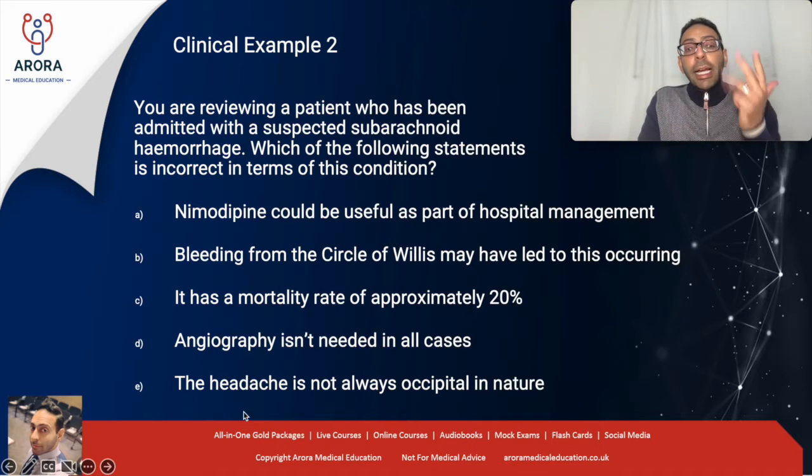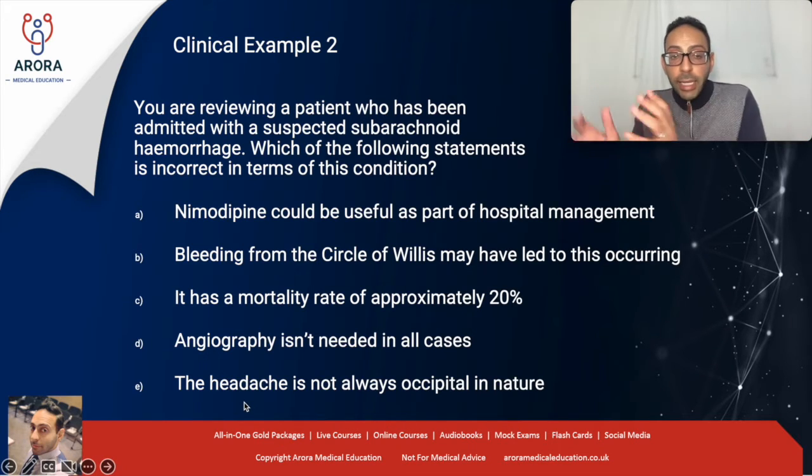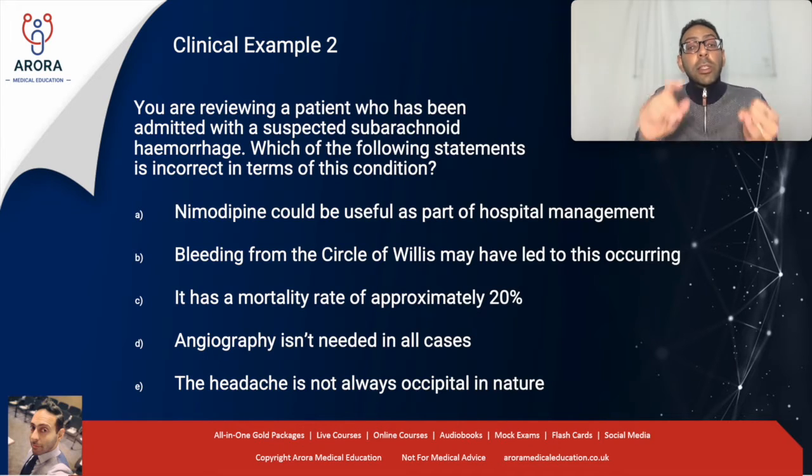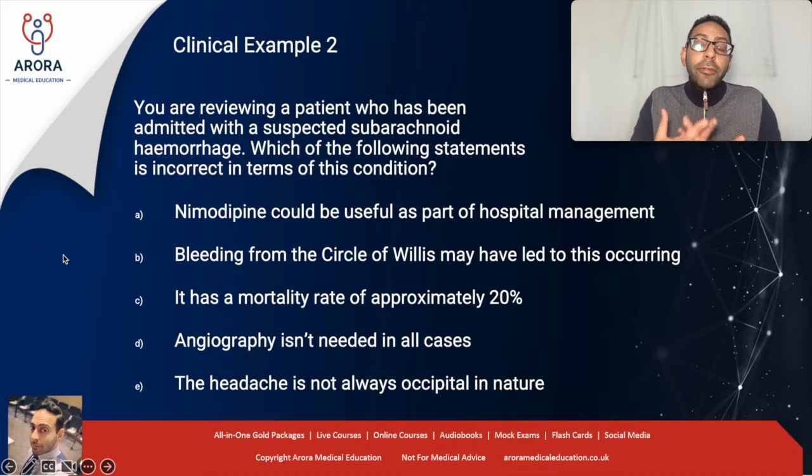A, B, D, and E are all true. We'll go through these in a second. C is the only false statement. Now, there are a couple of important things, apart from missing the small words, that are important to note in this question. Number one, the difference between soft words and hard words. When it comes to clinical questions, try and have some kind of subconscious understanding of when you're reading a soft word and a hard word. What do I mean by soft words and hard words?